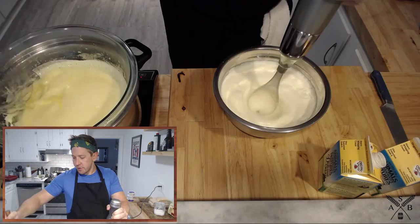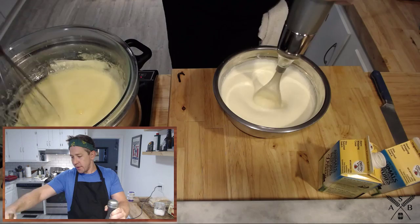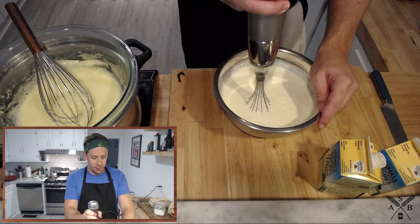And keep scraping the sides of your bowl over here while it's doing its thing. Am I splattering cream everywhere? Probably. A little bit of that action, a little bit of this action. Also, guys, if you're lactose intolerant, this is not the stream for you, because we are going straight lactose all day on this stream.